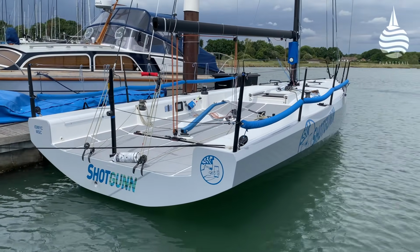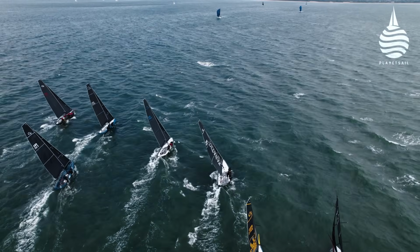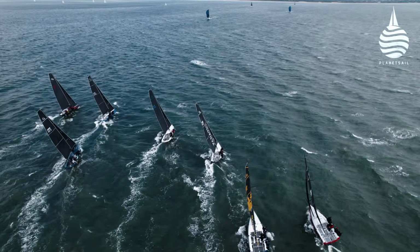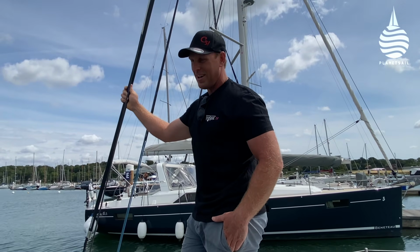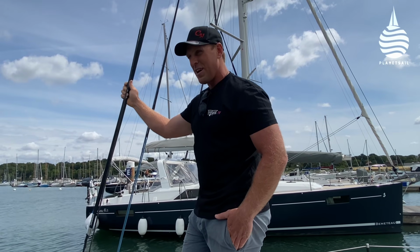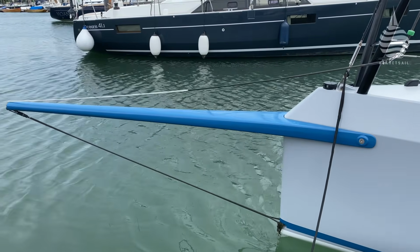I think the biggest surprise to most people is how well it goes upwind, and then obviously downwind speaks for itself. It's a bow up, sendy boat, and you don't see too many people wiping out really, which is incredible considering how big the prod is.